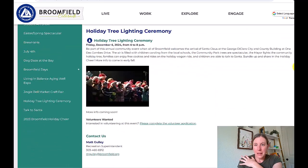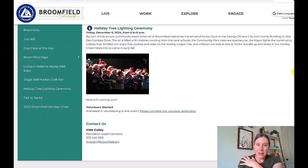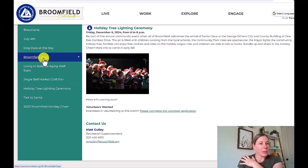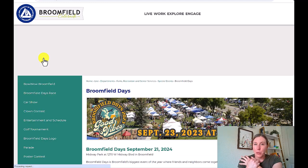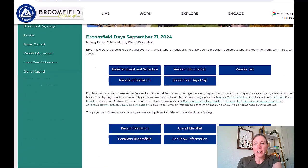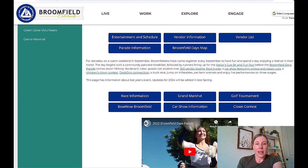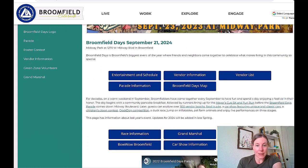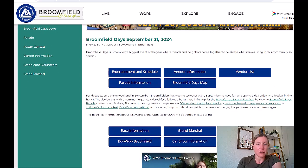So Santa Claus comes and they light the tree. There's carolers and different things going on. And the biggest one is definitely Broomfield Days. So in September, they have Broomfield Days where they celebrate Broomfield and its history, and people come together, and there are things like bounce houses for the kids, and then vendors for the adults.